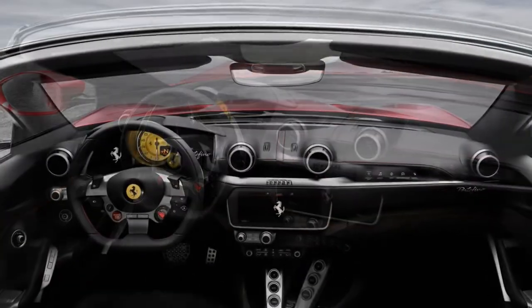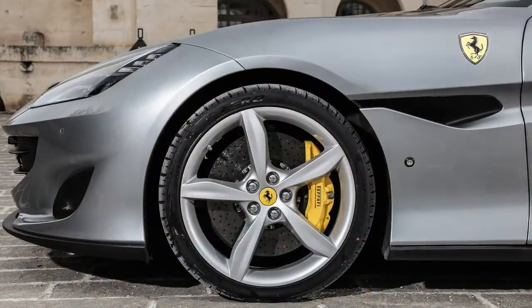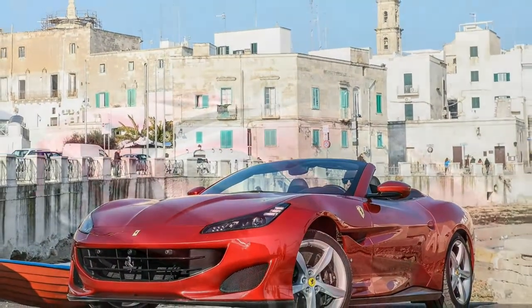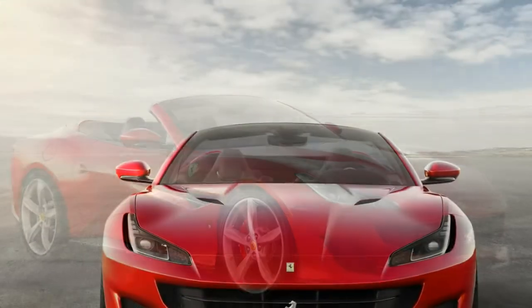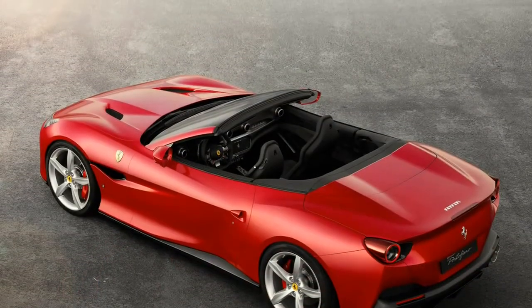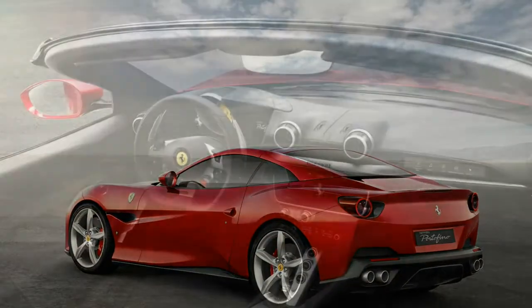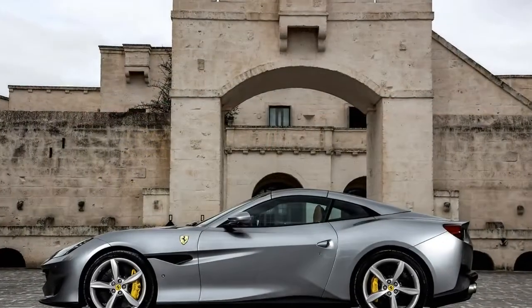Driver-focused controls. Slick multimedia system. High-quality materials. When you're sat in the Portofino, there's little doubt you're in a Ferrari. The driving position is extremely good, offering a superb view of the long bonnet and a low slung seat, which helps make you feel part of the action. The cars we've tried so far have been decked out with a multitude of optional extras, making it challenging to assess the standard cabin, but few cars will leave the factory this way anyway. This is a car that's built to be personalized, and our experience thus far has been one of high-quality materials in every place imaginable.